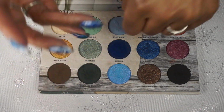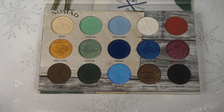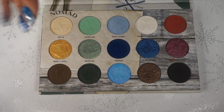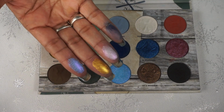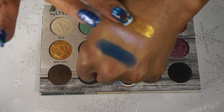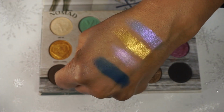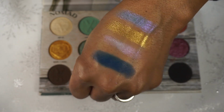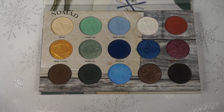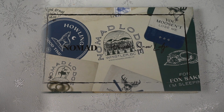This blue here, and I got stainage from the last one. It's also green based. There. And then some of these shimmers are really nice. It's gold here. That's like a duochrome. It looks like white, but it is a duochrome. Beautiful gold. And then this one is also duochrome. Nice wintry theme. Gotta add a little bit of gold in there for the holidays, you know, Christmas or New Year's or whatnot. But that is the Nomad Whistler Snow Lodge.